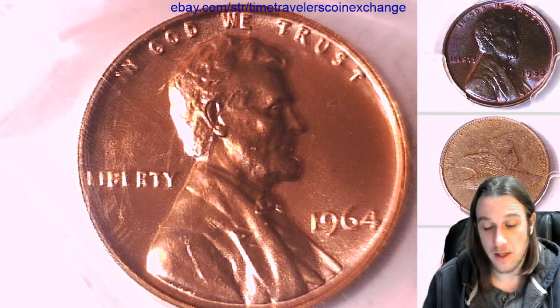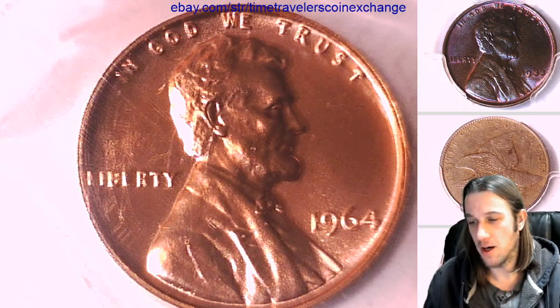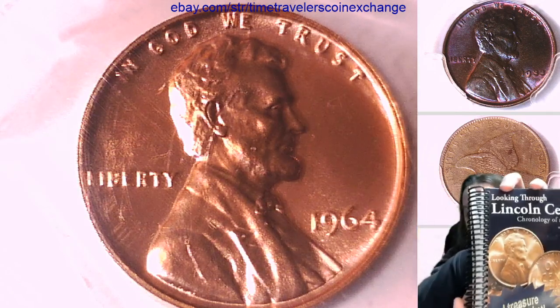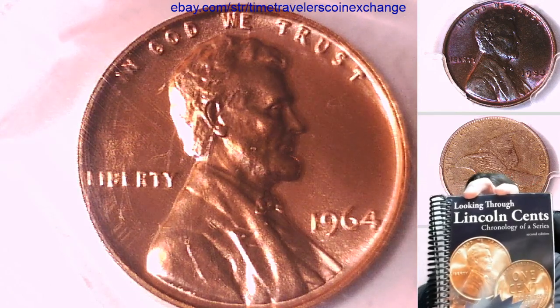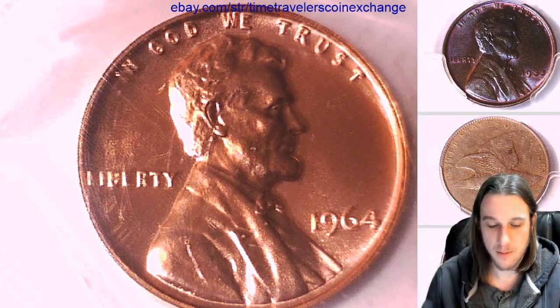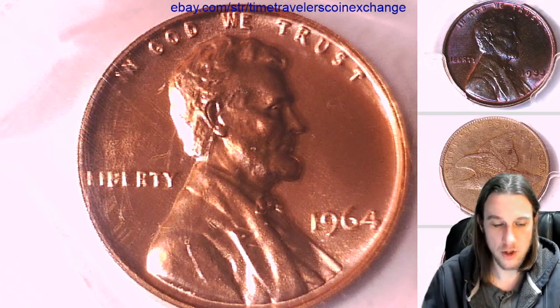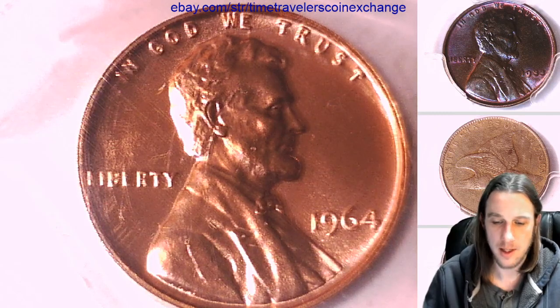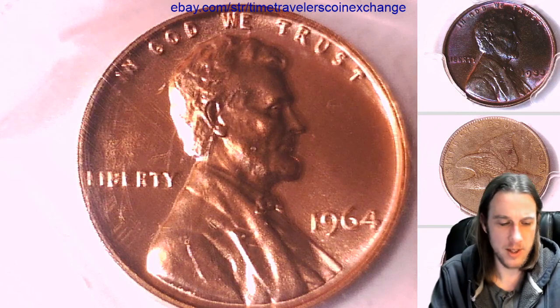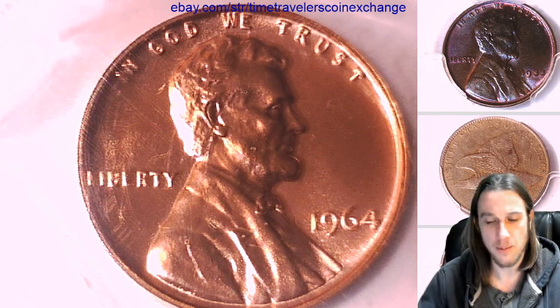One of the things here, I'll just show you the cover of Chuck's book, just to plug him. Looking Through Lincoln Cents, and it goes pretty much all the way up to modern coins. I'm not sure. Yeah, it goes into the 90s. I think maybe it stops about 2003. I can't remember what year he started his website, but I think he said 2003 is when he started copper coins.